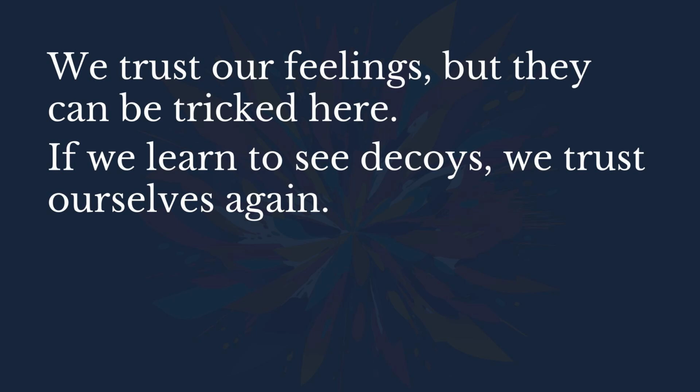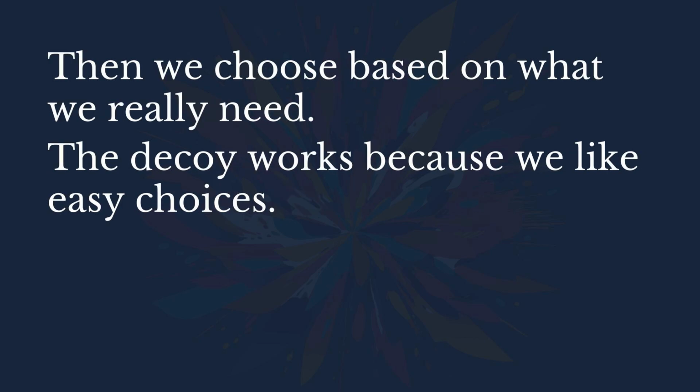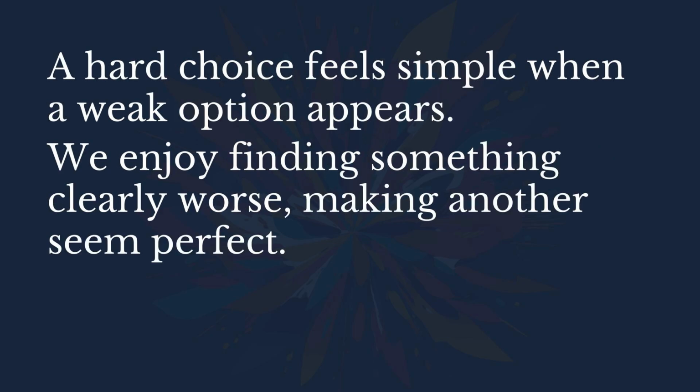We trust our feelings, but they can be tricked here. If we learn to see decoys, we trust ourselves again. Then we choose based on what we really need. The decoy works because we like easy choices. A hard choice feels simple when a weak option appears. We enjoy finding something clearly worse, making another seem perfect.